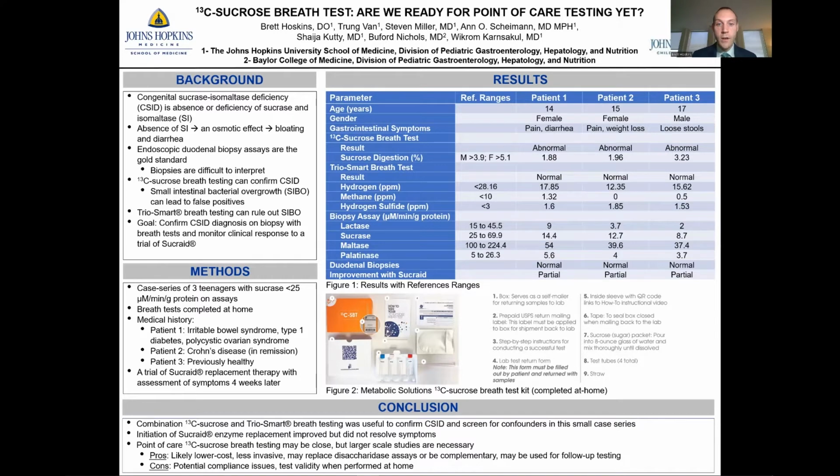All three patients had low sucrose digestion on C13 sucrose breath testing. Duodenal biopsies and TrioSmart breath testing were normal, ruling out SIBO. And all three patients experienced improvement in symptoms 4 weeks later, but none had complete resolution.